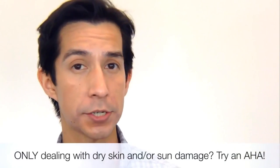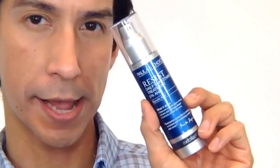So AHA, glycolic acid, lactic acid. AHA is a great option if you're really only concerned with issues that affect the outside of your skin: dry skin, uneven skin tone, sun damage, discolorations. Primarily because AHA, like one of our fan favorites, the Resist Daily Smoothing Treatment 5% AHA, only works on the outside, the surface layer of skin. So it helps to break down dead skin and substances and discolorations on the outside of skin. That's a great option if you're only concerned with that outside layer. AHAs really can't do much for breakouts because they don't have that ability to penetrate and get inside the pore.